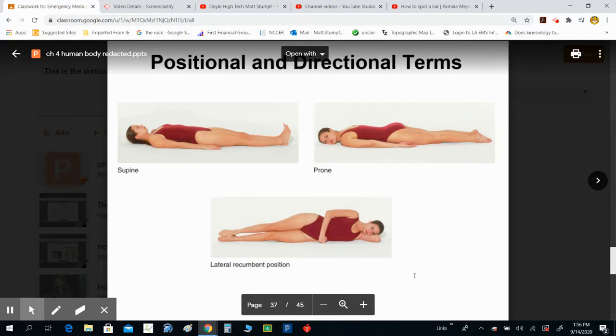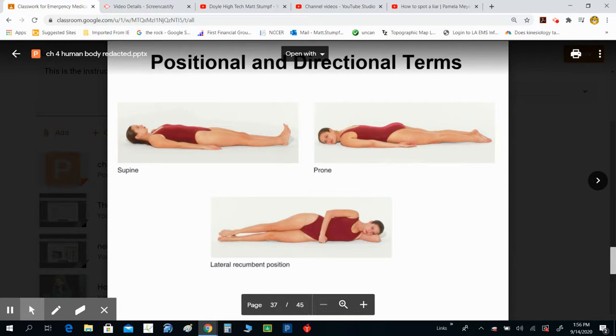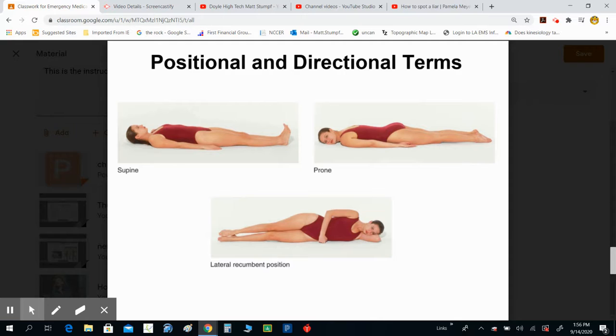Then this right here is called the lateral recumbent. Lateral recumbent is laying on their left side. This is probably how most of you sleep. Whenever we place a patient in this position, it's called the recovery position. We face them laying down there. Now, something for you to think about. Why do we put them on their left side? I'll give you a second to think.